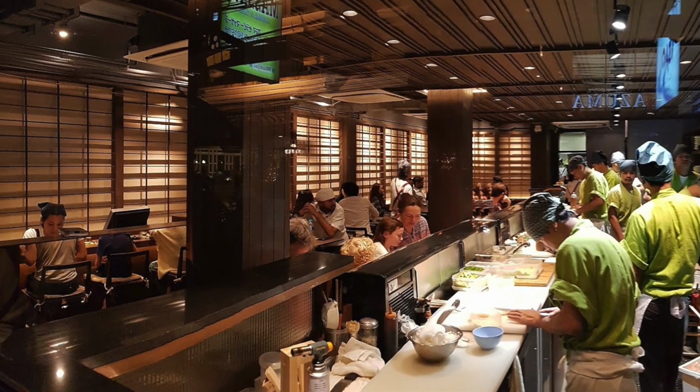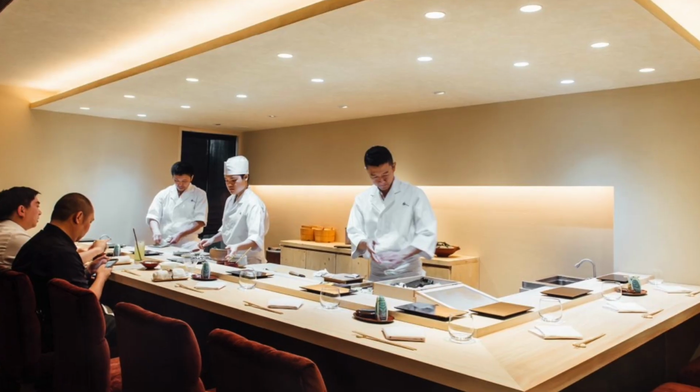Now, if you want value sushi but still high quality, definitely head over to Isao. They make great sushi there. But if money is not an issue and you want the absolute cream of the Otoro crop, definitely head over to Sushi Masato. The chef is so in love with sushi. While you're eating, he'll give you a whole crash course on Japanese fine dining.